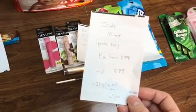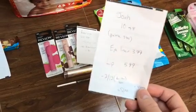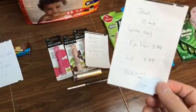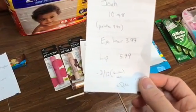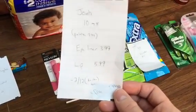But anyway, it's spend 10, get back 8. So that's a great deal in itself. I'm thinking the quality is probably like a Wet n Wild product. The prices of things seem to match up with Wet n Wild prices. So the eyeliner was $3.99. The lip was $5.99. So that's close enough to the $10 to get your extra care buck to print.